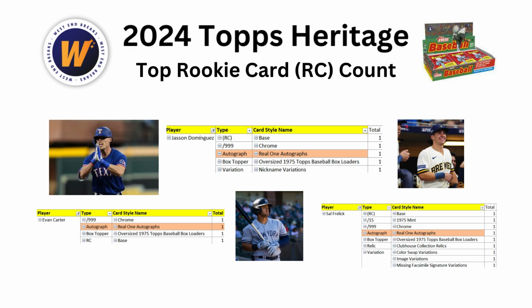And over there at the end, we saw him before in his red ink auto out of 75, but Sal Frelick. Not only does he have that auto out of 75, but he has the regular real one autograph. Opportunities for box loaders, collection relics. He's got variations: color swap, image, and missing name, missing signature. Plus those numbered cards, the 999 chromes down to 1 of 1, and the 1975 mint. A bunch to look for there if you're a Milwaukee Brewers kind of collector for Sal Frelick.